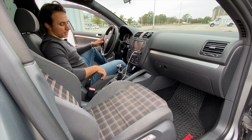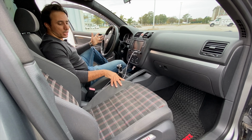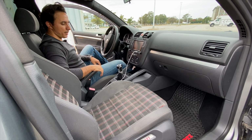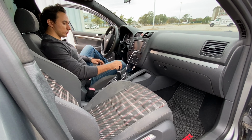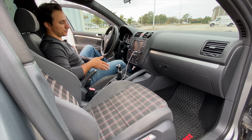Every GTI came with the namesake plaid seats, unless you opted for the leather trim, in which case you got flat black leather with a GTI embossed on the shoulder area. They also came with arguably the best shifter I've ever laid my hands on, which is the golf ball shifter. It looks like this in the manual gearboxes and like this in the automatics.